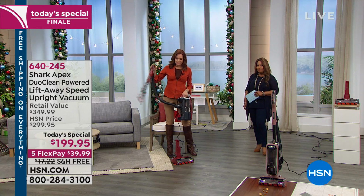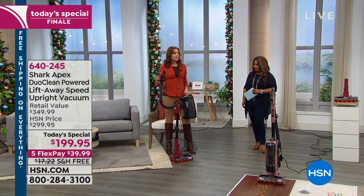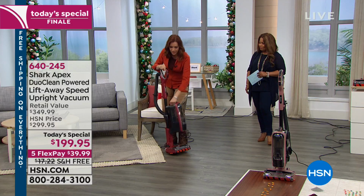All the tools fit on the end of that integrated wand or right here on the handle. And I like this because it's not a puzzle. You don't have to wonder how this goes together or put any pieces together. It just all snaps right into place.